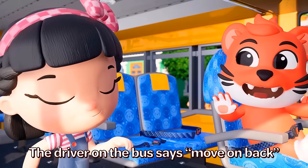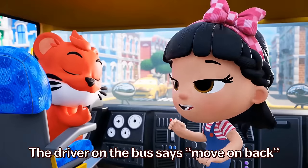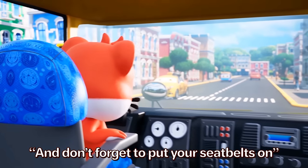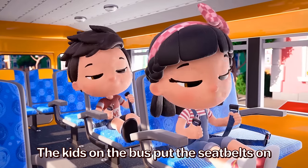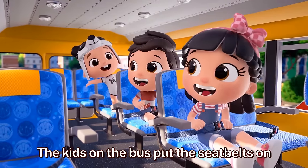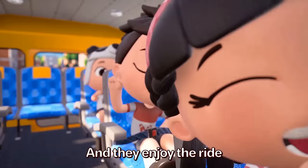The driver on the bus says, move on back, move on back, move on back. The driver on the bus says, move on back, and don't forget to put your seatbelt on. The kids on the bus put the seatbelts on, the seatbelts on, the seatbelts on. The kids on the bus put the seatbelts on, and they enjoy the ride.